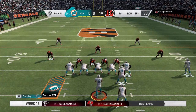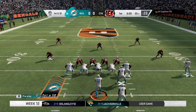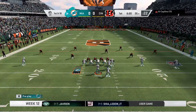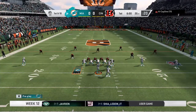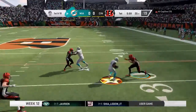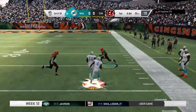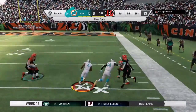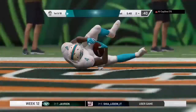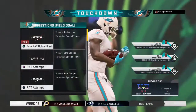Double dog, that's the way. X3, 218, jump. Shoot. They'll run it now out of the gun. And a nice spin into some open field. And now off to the races down the right side. And all the way in for a Miami touchdown.